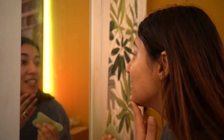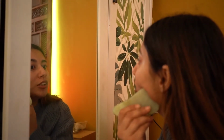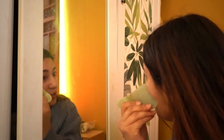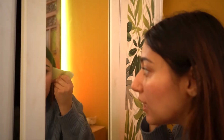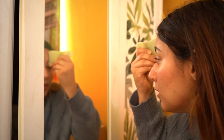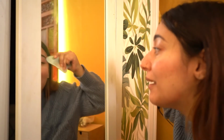Because this has an oily base, I literally just use my gua sha to massage my face, and I can literally hear the cracks in my muscles. I'm not an expert in using it, so I use it in a really basic way. But as you can see, I already have rosy cheeks, which I'm guessing is a good sign, because it means that it's working, maybe.